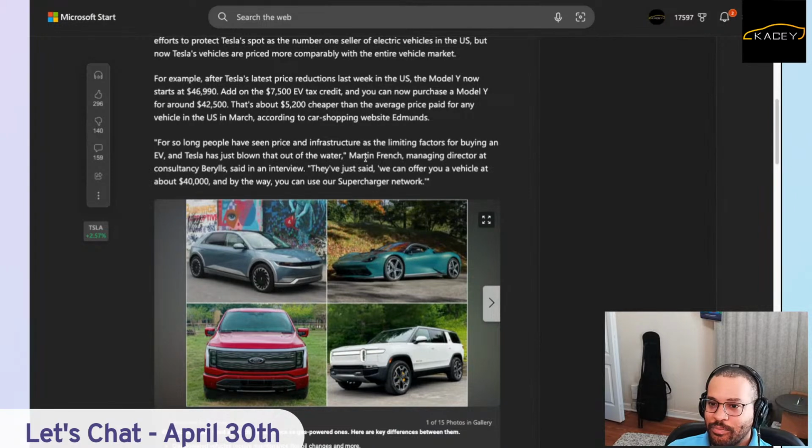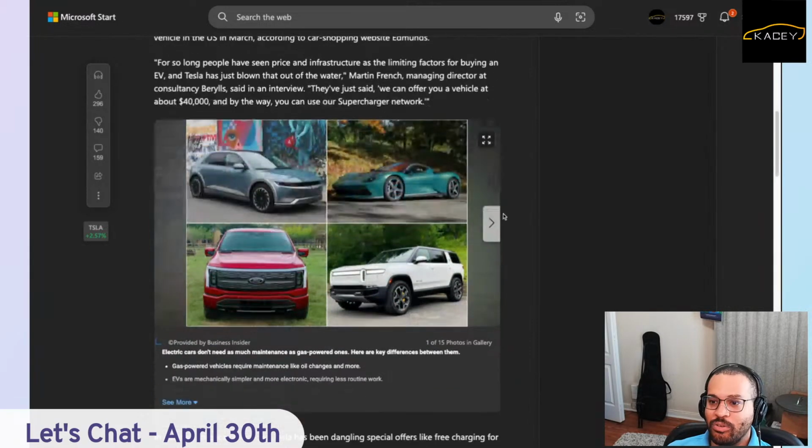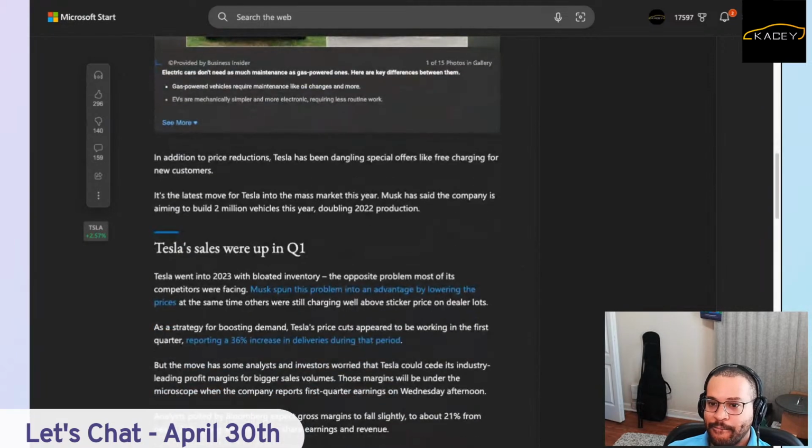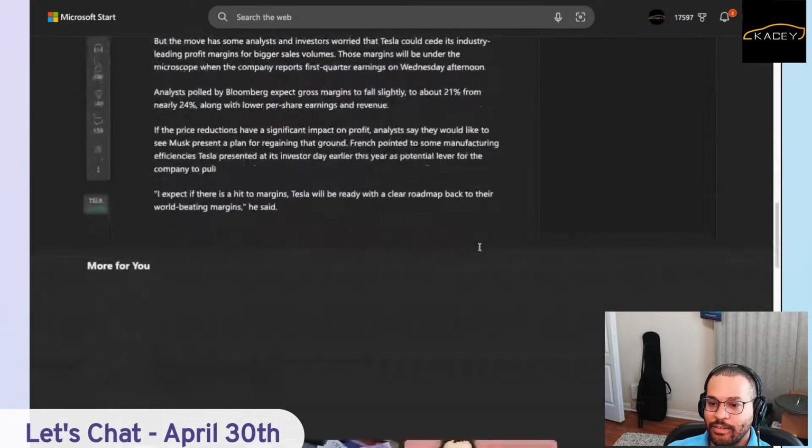For so long, people have seen price and infrastructure as limiting factors for buying an EV, and they've been wrong about price almost the entire time. Tesla's blown that out of the water, says Martin French, managing director at consultancy Barrellas, in an interview. They just said we can offer you a vehicle at about $40,000, and by the way, you can use our Supercharger network. Sales were up in Q1. We knew that because we talked about Q1 sales.